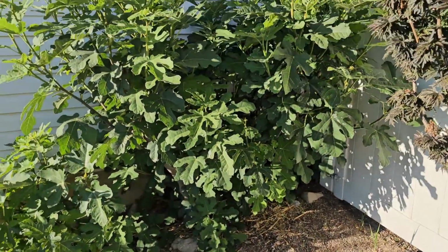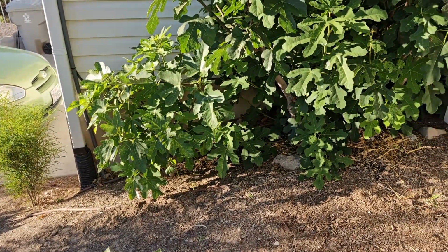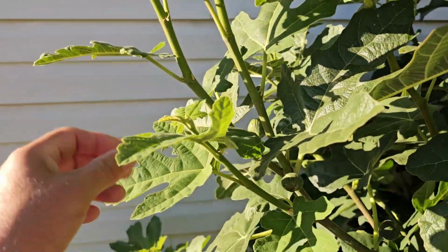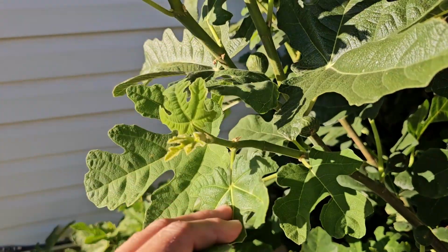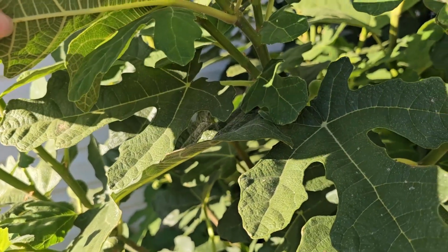And here, and I'll link some videos up above on my figs. Now, we did a fig pinching experiment, which means we go through and pinch off the growth tips early in the spring to see if we can get some good fig production, to switch it over from growth mode to producing mode early so that we can get figs, and it looks like it's really, really worked.